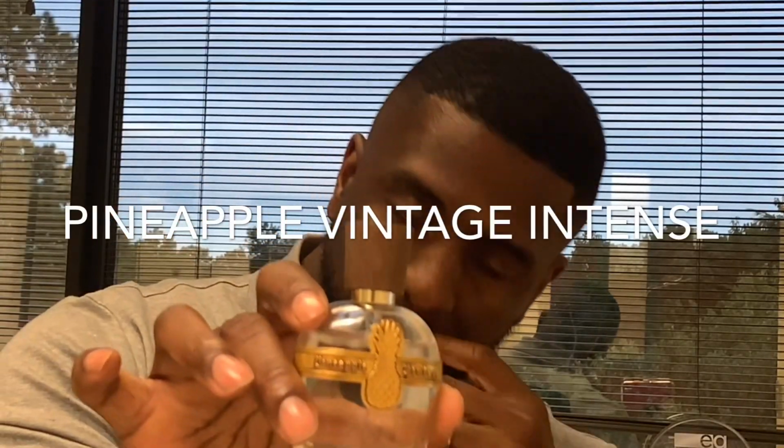The next one is probably one of the most popular fragrances from this house, and this one is Pineapple Vintage Intense. As you guys can see, I'll put a little dent in this one. It is my scent of the day. And again, of course, this was inspired by Ventus. It has a very similar note breakdown, as is the case with the other fragrances from this house. The note breakdowns are very similar to the fragrance that it is mirroring. So you have the black currant, the apple, the birch, that kind of burnt birch thing that Ventus has as well. All that is in this one as well. And again, it is very, very close to a Ventus.